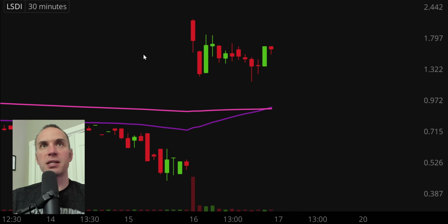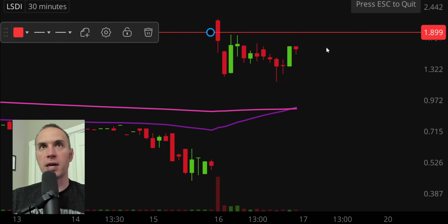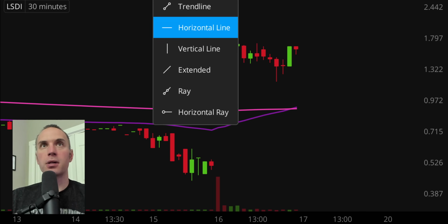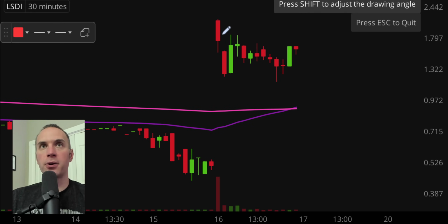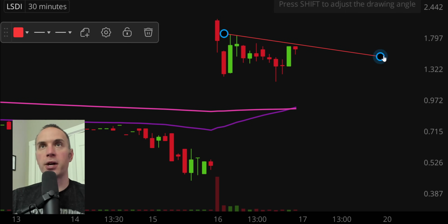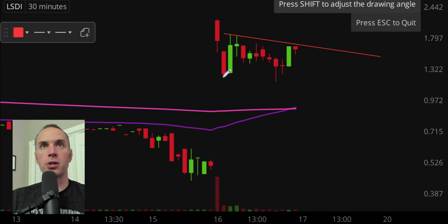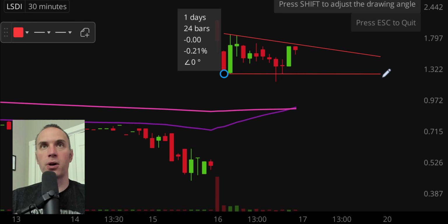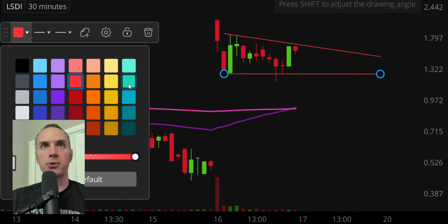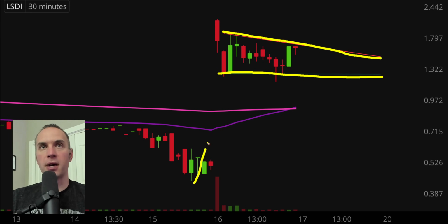Next one, LSDI, good, solid technical pattern here. So let's just get this in play. There we go. Top part of the pattern right here at that level. And then as far as the support is concerned, you have a very well-defined level right across the bottom there. Change that to green to represent support, and then make the pattern easier to see, let's keep it one color. So we have our resistance, we have our support, we have the big upwards move right here.